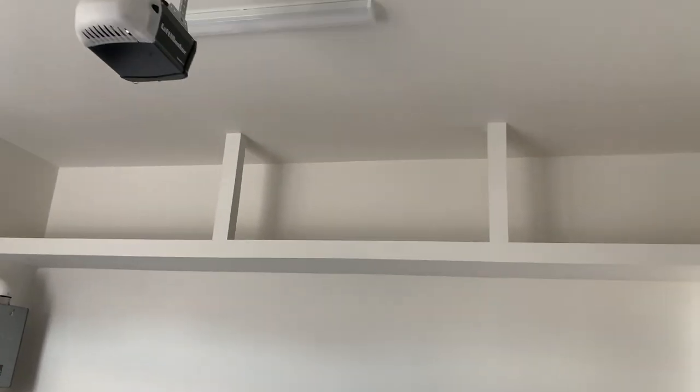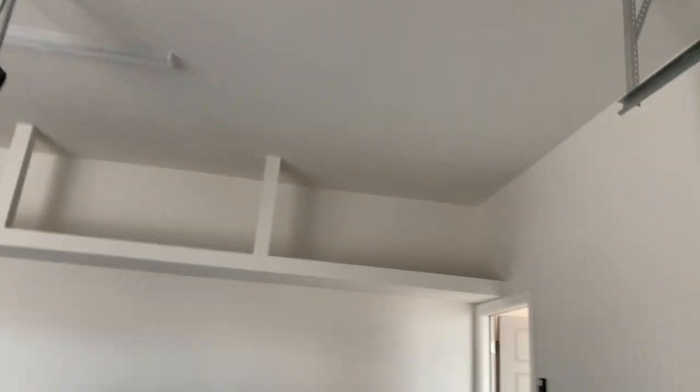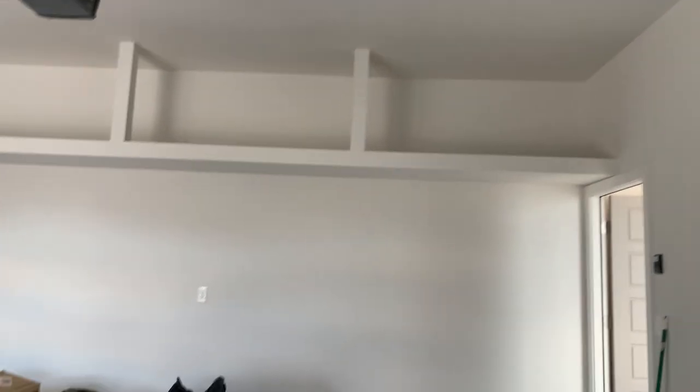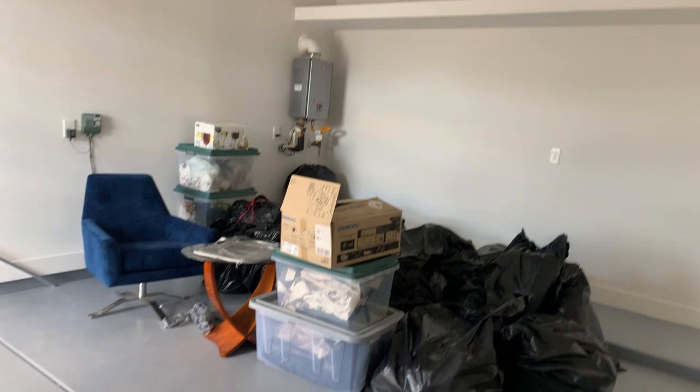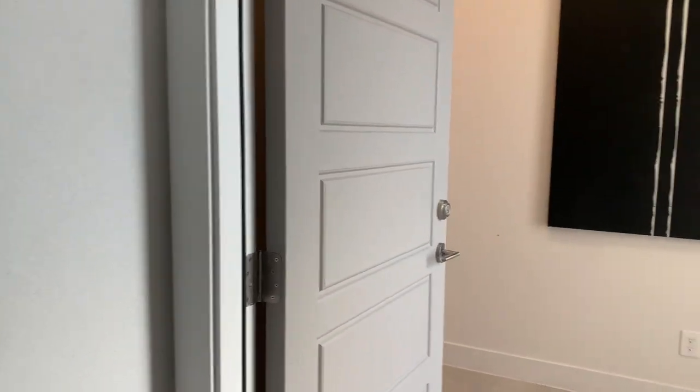And of course, we incorporate this raised shelving for your Christmas trees, Halloween decorations, so it doesn't take up a ton of room here in your garage with all your cars and all of your junk like we have here. Okay. And that completes the final tour.